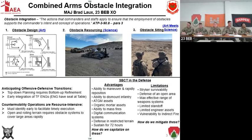The second piece there is counter-mobility operations are resource intensive, and I think we kind of foot stomped that already. But the fact that you have to collaborate at all echelons early, because if you look at your maneuver formations, your engineers, your BSB that's out there, they likely don't have the assets to move all the class 4 and 5 barrier materials that you need to get them in place. You're probably gonna have to leverage somebody like a CSSB. And if you are doing that, even if your CCLs are built, you're looking at 48 hours to get those resources to the engineer supply points and employ them into your obstacle belts and groups.